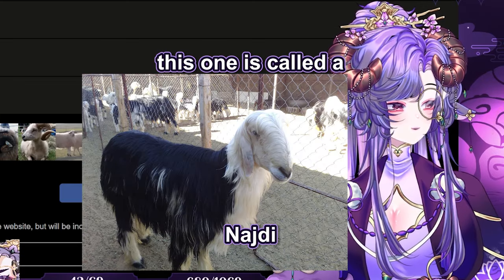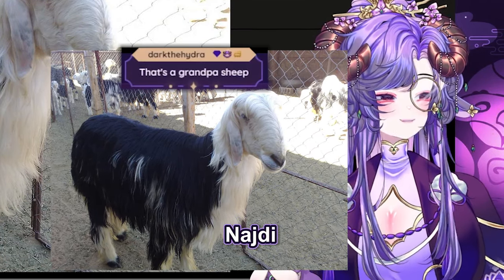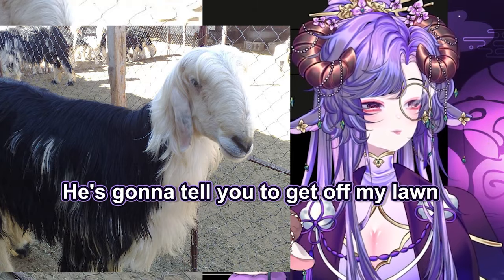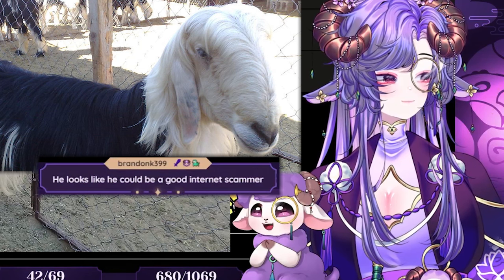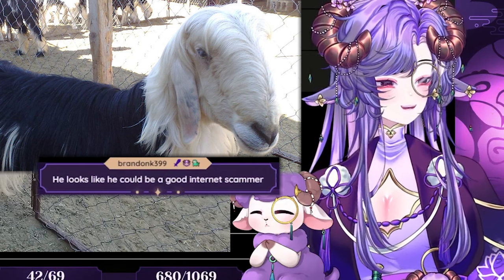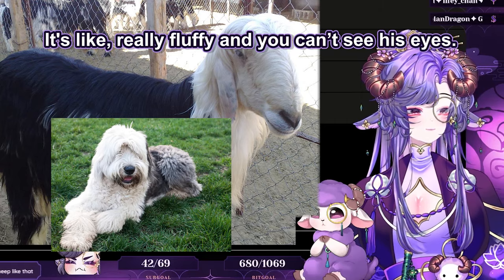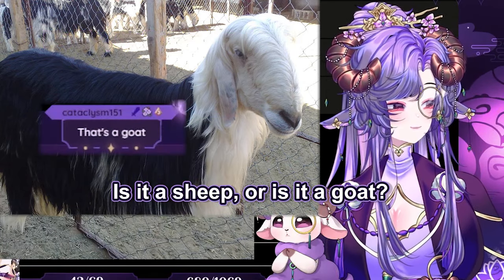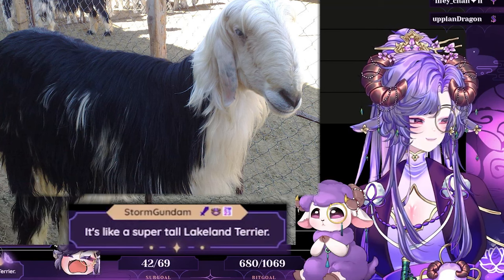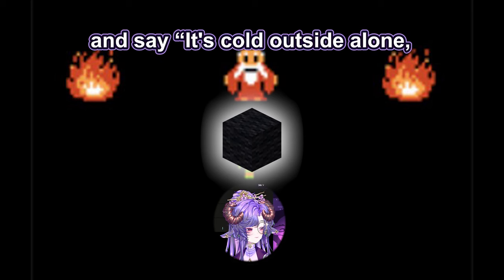This one is called a Najdi. It's got that middle part. That's a grandpa sheep. He's gonna tell you to get off my lawn. Why the long face here, buddy? Looks like he could be a good internet scammer. Does it not look like that dog where it's gray and white and really fluffy and you can't see his eyes? That's a goat. Is it a sheep or is it a goat? It's like a super tall Lakeland Terrier. That's it! He'd give you a piece of his wool and say it's cold outside alone.